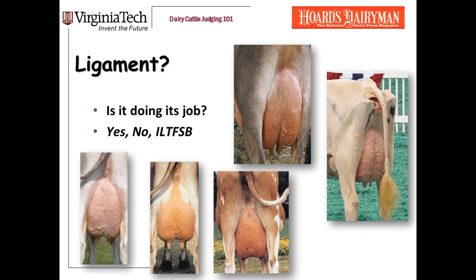In the Swiss on the left, the ligament is not as defined as in the Jersey and the Holstein above, but it's clearly doing its job. The udder appears well supported, and the teats are in. I'd have no problem saying yes on the question of ligament for this cow, and the one next door. On the other hand, the Guernsey on the right I'm very critical of. Not only is the cleft not well defined, it's clearly not doing its job.